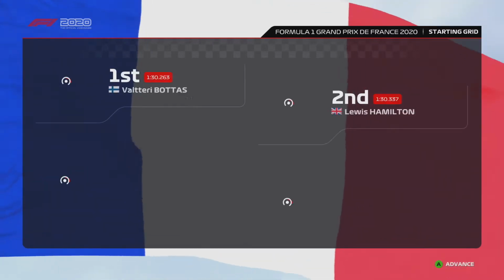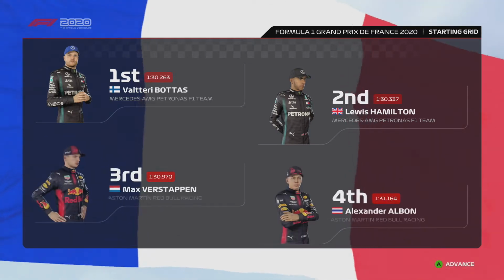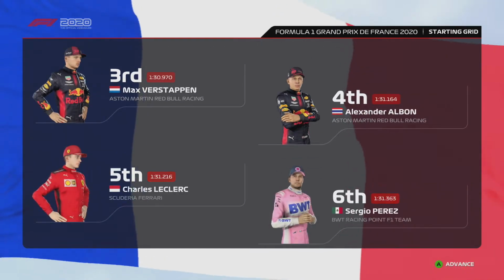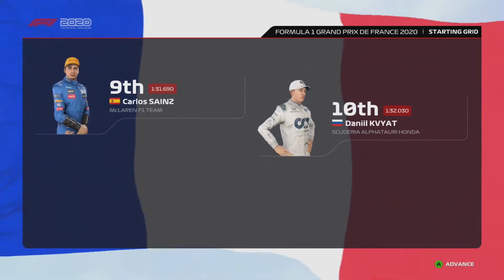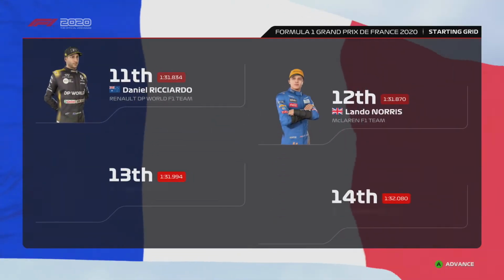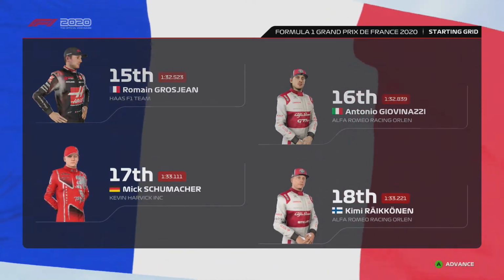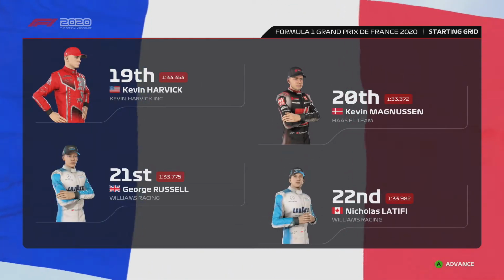Before we begin, let's take a quick look at the grid lineup for today's race. Good job yesterday from Valtteri Bottas. The Finn starts from pole position, and Lewis Hamilton completes the front row. As we continue through the rest of the grid today, we have Verstappen, Albon, Charles Leclerc and Perez, Vettel, Stroll, Sainz and Daniel Kvyat, Ricciardo, Norris, Pierre Gasly and Ocon, Grosjean, Giovinazzi, Mick Schumacher and Kimi Raikkonen, Oldtimer, Magnussen, Russell and Nicholas Latifi.